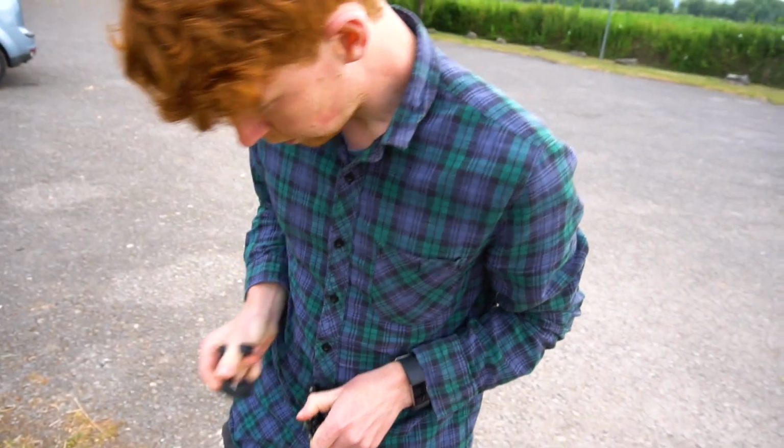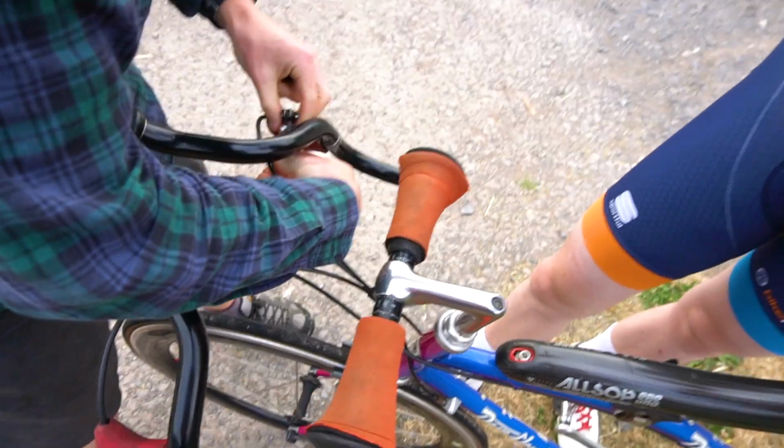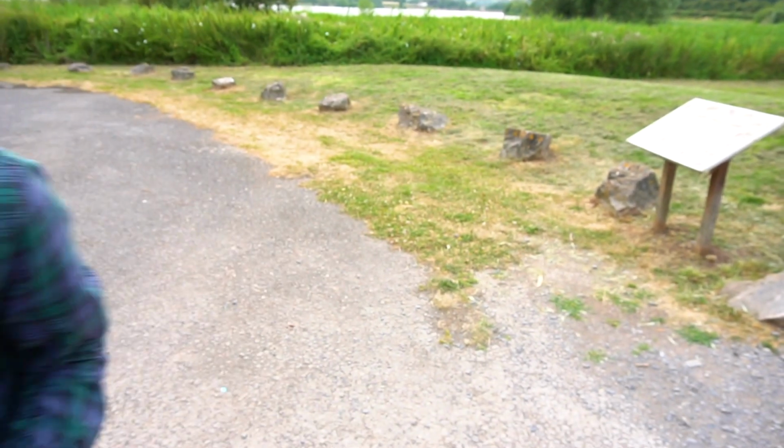Another problem we're having is our camera operator Felix can't attach the GoPro to the crazy bars. How's it going? I think we found a magic shim that will do it, hopefully. Here we go. Oh no. Oh. Didn't fit? No fit.